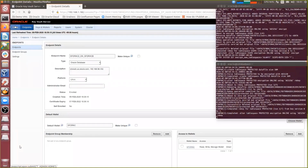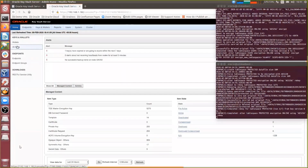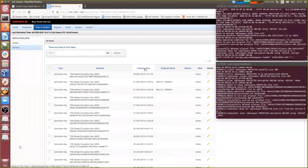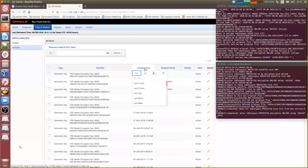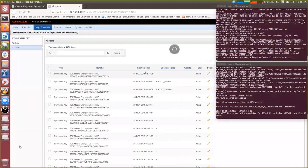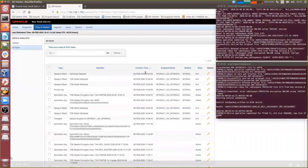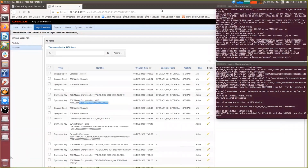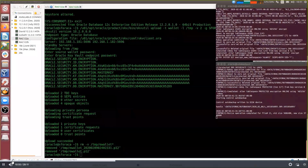Now we go back into OKV and click on the All Items view. This is one of the world's oldest OKVs. It's my private demo environment. It has over 4,000 keys. It has been upgraded from a 12.2.0.1 three years ago. Here we see the keys that we created, and you see the tag. The tag replaces the key ID in OKV. If we don't put a tag on your key, you see the key ID.